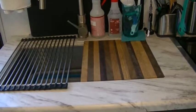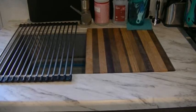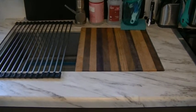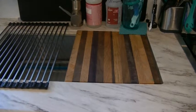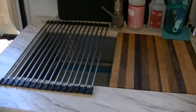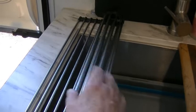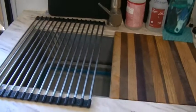Yes. And our kitchen sink is deep and big, but sometimes that can be a little bit of a problem. Ernie, with his woodworking hobby, made a cutting board that fits right into the sink. And then I also have this rolled up rack that I can use when doing dishes and draining them.